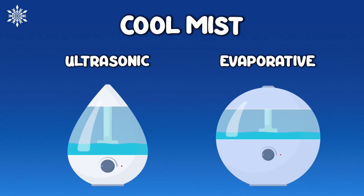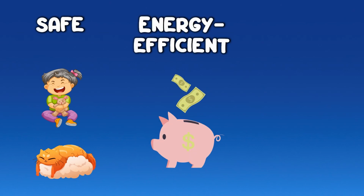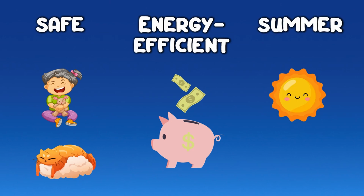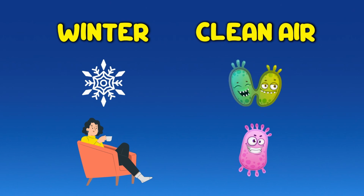Quick summary: cool mist humidifiers are for you if safety is a big deal for you, especially with kids and pets around. You want something that won't jack up your energy bills and is good for warmer days. Go for a warm mist humidifier if you need something for the colder months because the warm mist is more comfortable. You're into the idea of also zapping germs in the air.